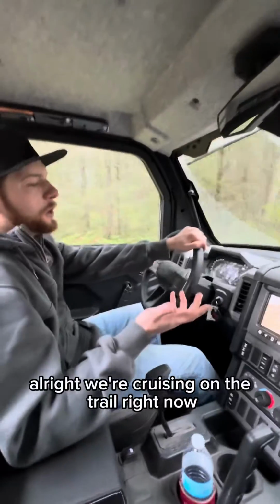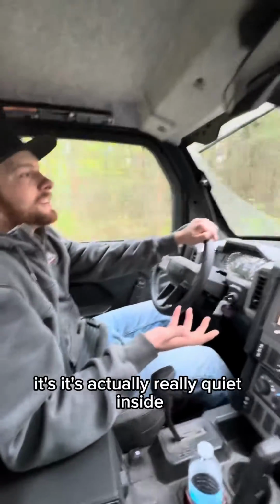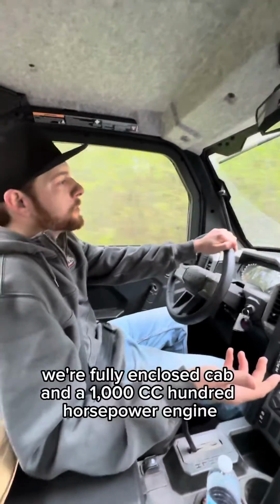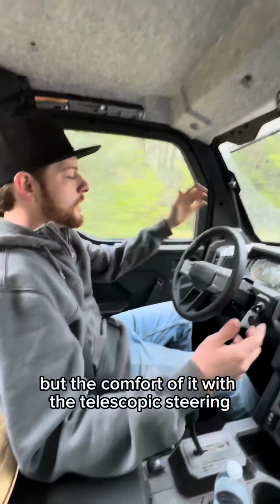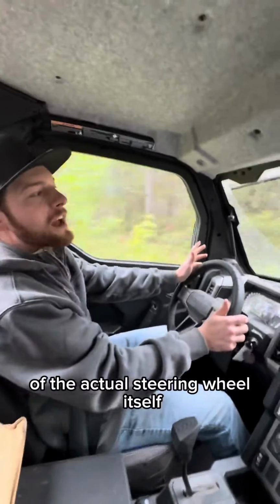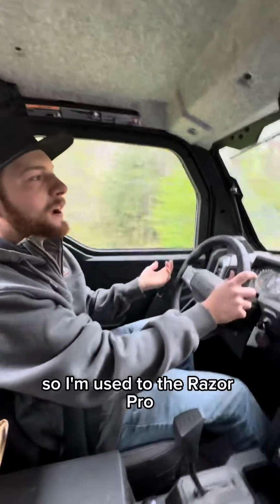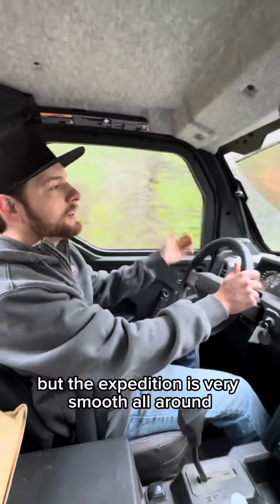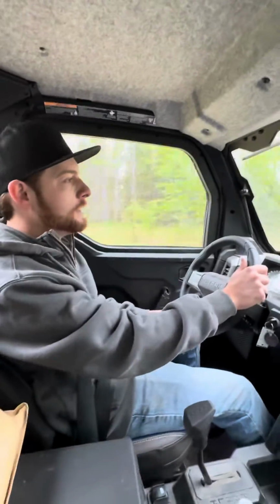Alright, we're cruising down the trail right now, but like I said in the last part of the video, it's actually really quiet inside. For a fully enclosed cab and a 1000cc 100 horsepower engine, it's really quiet. But the comfort of it with the telescopic steering, they did a nice job of their ergonomics of the actual steering wheel itself, and it's very light steering. So I'm used to the Razor Pro, which has heavy steering because it is a sport machine, but the Xpedition is a very smooth, all-around, just comfortable steering position on it.